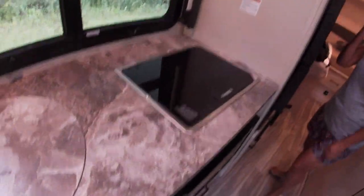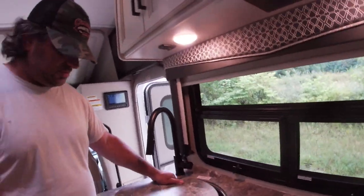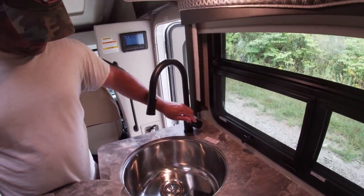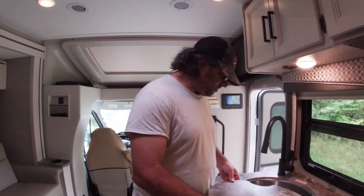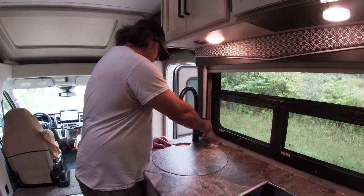Right, so we have a sink. And we have some water. Let's see if it runs. Okay, I guess the water's not running right now. But if there's water in the tank, it'll run.